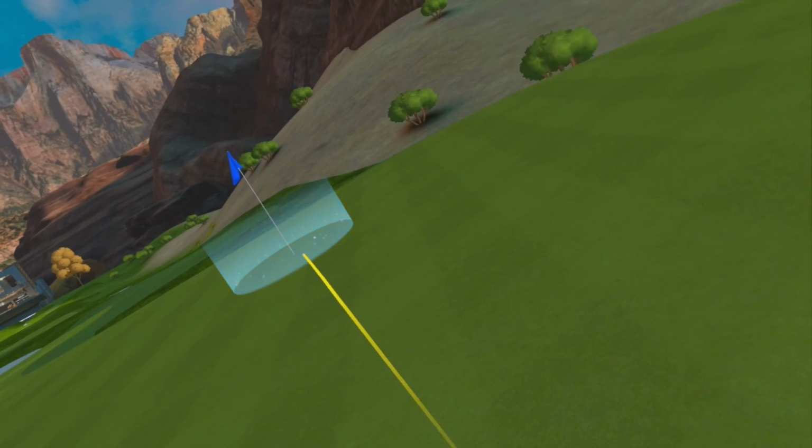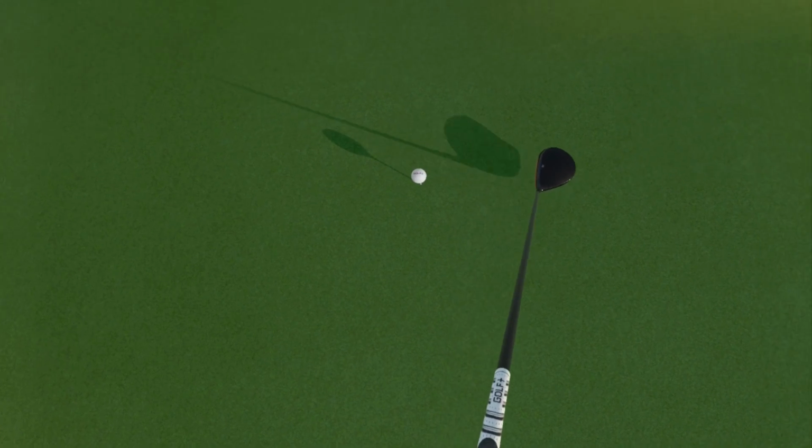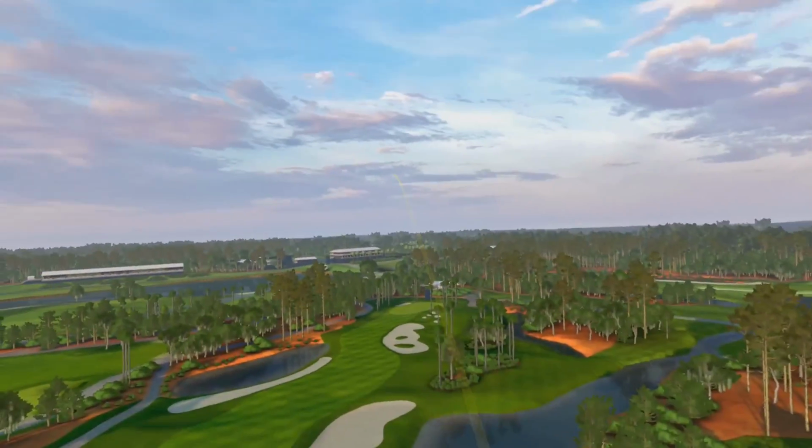These basically consist of a real golf club handle that you can grip just like a golf club, and then your VR controller attaches to this. This adds a bit of weight and makes the whole thing feel much more realistic.